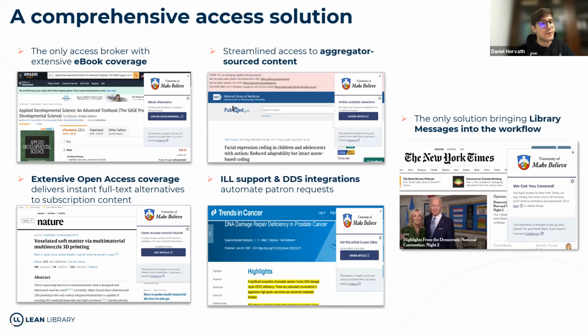And I really hope that through this and through these additional 5 features, you're going to get the hang of what we mean by being able to support your patrons in their workflow. I just wanted to provide you a few more examples of what other features we are able to offer within Lean Library Access.